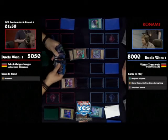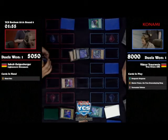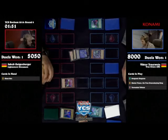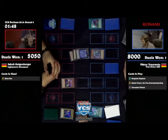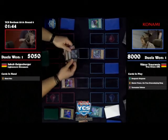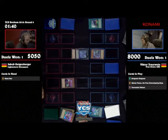Tornado Dragon. Tornado Dragon's an interesting one because it could potentially force an activation of the Masterpiece if he doesn't want to start losing his resources. Yeah. But to me, Tornado Dragon just feels like it's there to bait that Masterpiece activation. Absolutely. He should just let this happen. Absolutely, just let this happen.